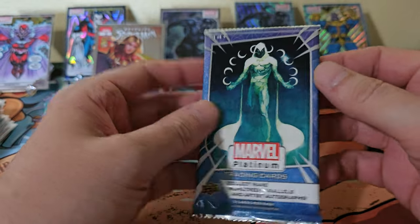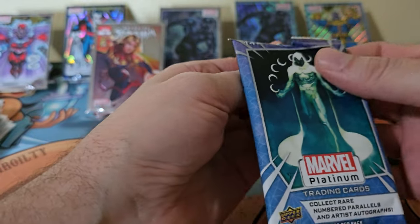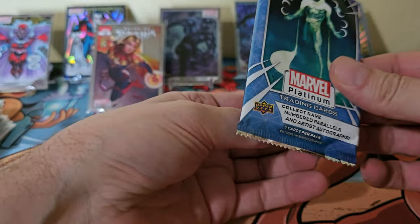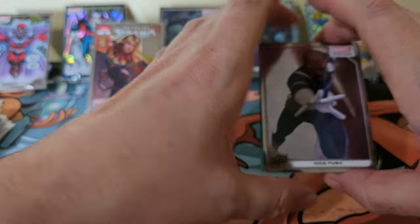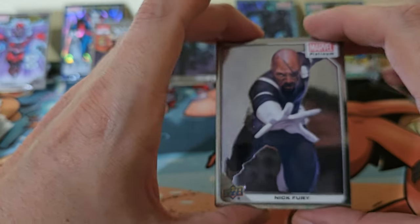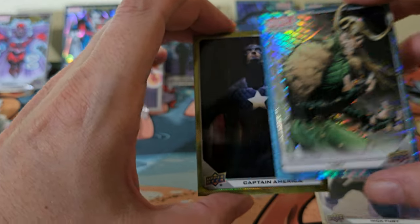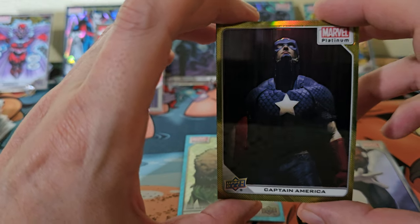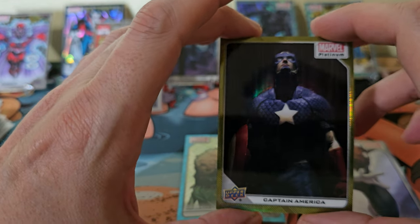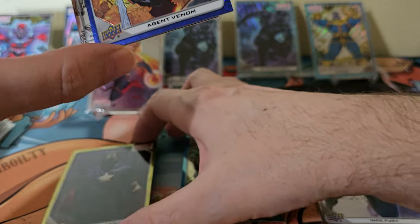All right. Last pack magic. Nick Fury, Loki, blue, oh sick, Captain America, yellow, wow, crazy good art, nice Agent Venom.